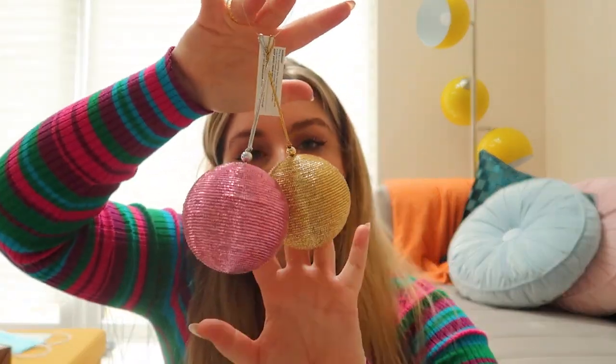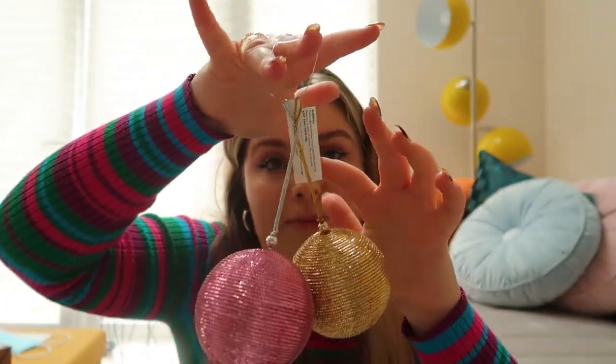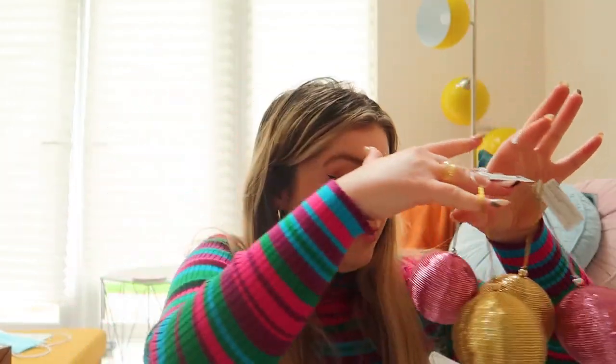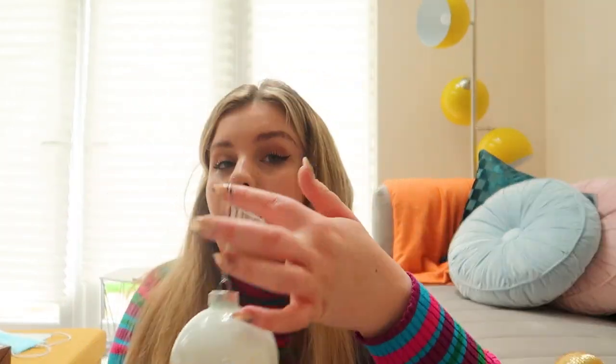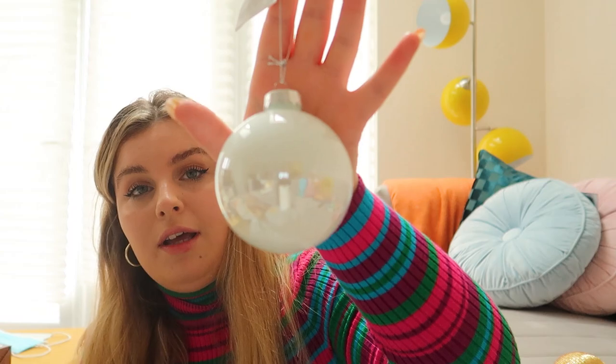Quite more expensive, I think, but I got this two pack of baubles. I really like the pink and gold effect. These were £5, so £2.50 each, which is really good. Got two of those, which I really, really liked. We then got two of these pearly, what do they call it? Iridescent glass baubles. It's more of a snowy sort of effect, which I really, really liked. And this was £2, got two of those.